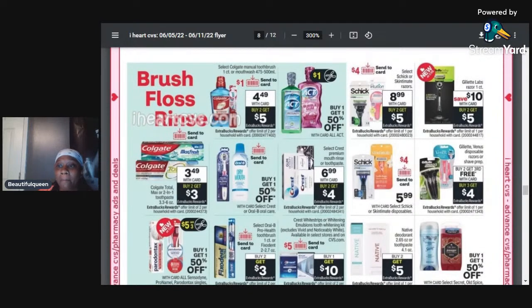Let's jump back up here. We got buy one, get one 50% off on all at. Right next to it, we got select Schick or Skin Magic razors. It's going to be on sale for $8.99. Buy two, get a $5 Extra Buck. And we are getting a $4 Sent-to-Card coupon. So we're going to get a $4 Sent-to-Card for the Schick men, and we're going to get a $4 Sent-to-Card for the Schick women's as well.